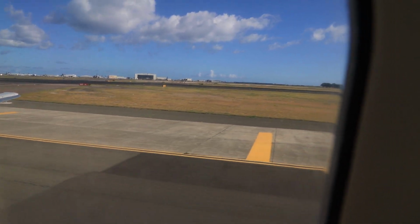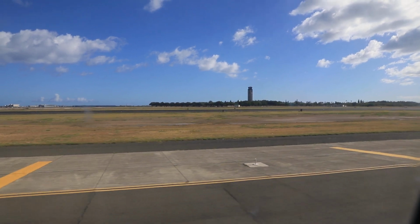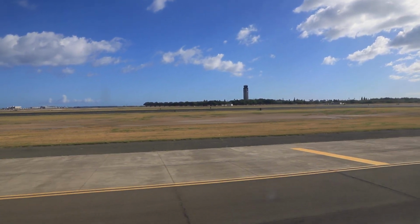As you leave the aircraft, please watch your step. There is a slight floor level change, and refrain from smoking until you are well within the designated smoking area.